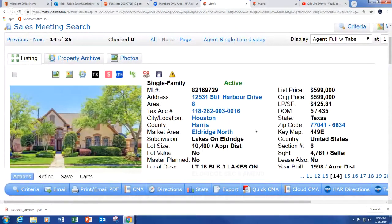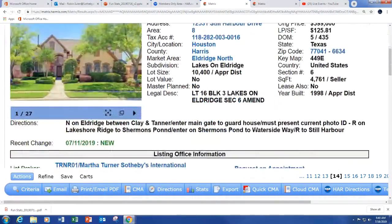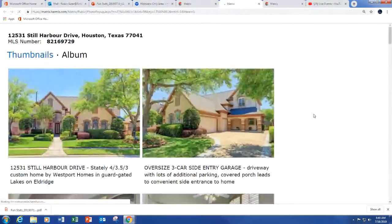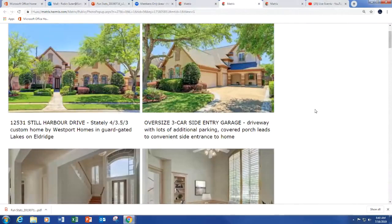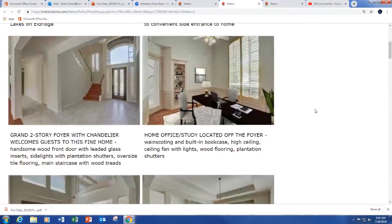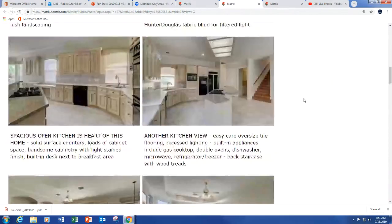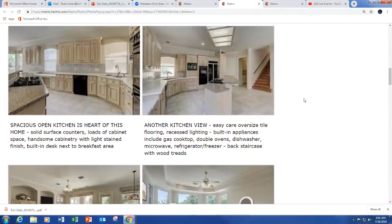12531 Still Harbor in Lakes on Eldridge, 599, Wilstein. I've had it on the market for 7 months. We've done a relist on that and dropped the price from 635 to 599. If you're not familiar with Lakes on Eldridge, it's a nice energy corridor community, guard gated, has fabulous amenities for residents.